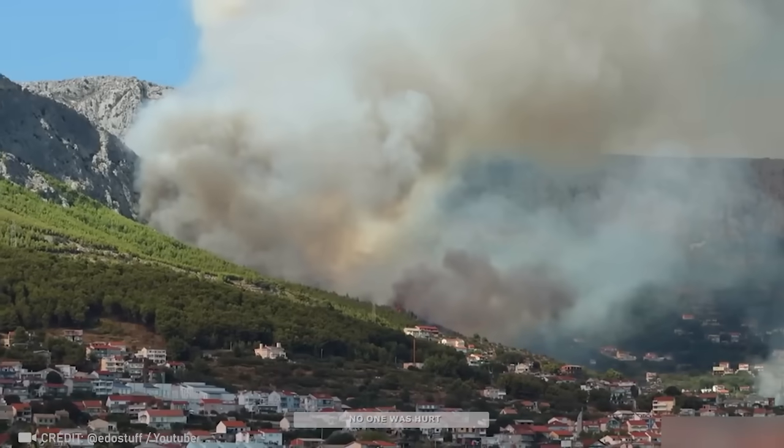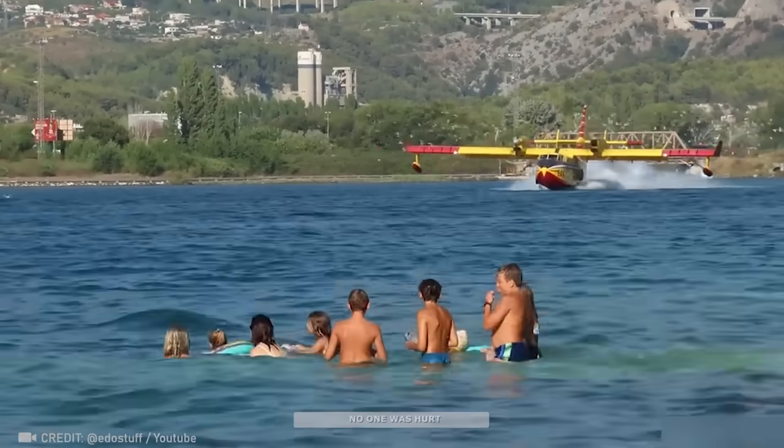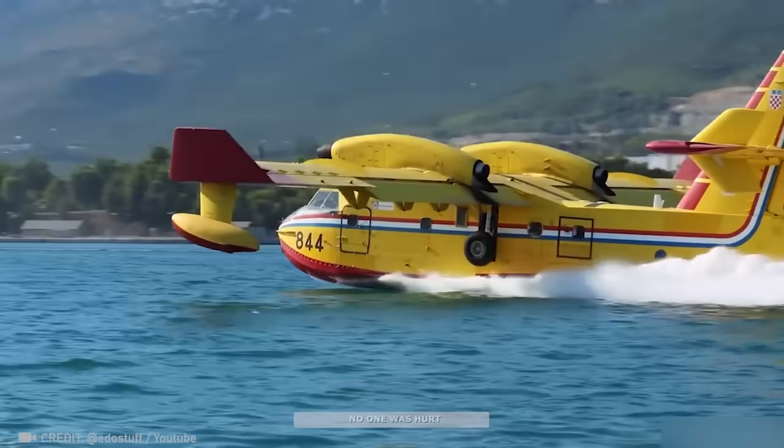When a forest fire flares up near a tourist beach, vacationers should brace themselves for a new creature to appear in the water, a CL-415 water bomber.